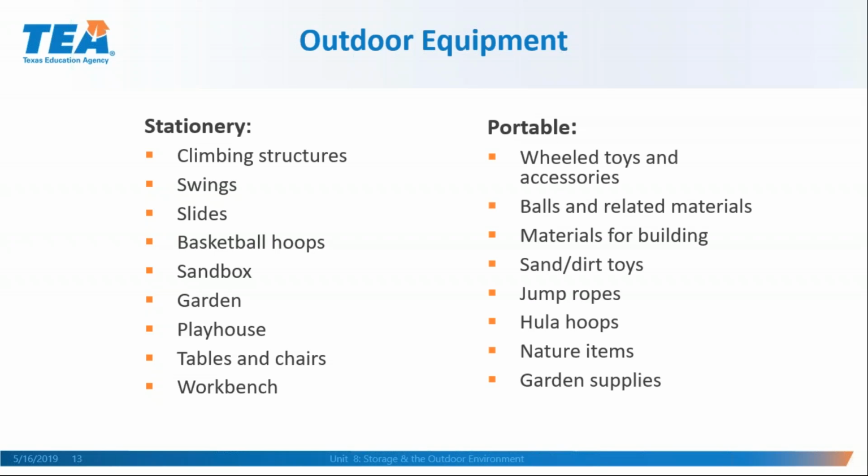So your wheeled toys, tricycles, any balls and whatever else you have to go along with that ball, materials to build with, sand, dirt, you need buckets and shovels and rakes, jump ropes, hula hoops, nature items. What would that be? Bug catchers, rain gauges, magnifying glasses, bird feeder. I mean, you can go on and on with that one. And then garden supplies. If you have a garden, where can the kids get those supplies? So these are items that often we don't see on a school campus. But this would be a really good outdoor environment for a pre-kindergarten class.